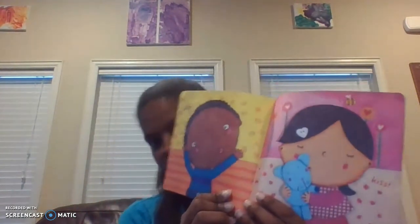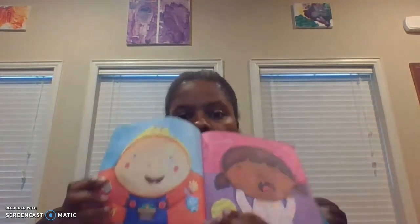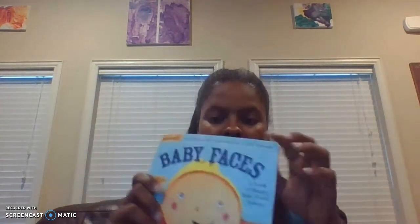Something else to consider that will be discussed in a future video is what kind of pictures are displayed. And so here we see children of different complexions within the pictures. But what's important about this book is it's almost indestructible. You can see I'm trying to tear it, and it's not that easy to do. This is also a book that if a child were to put it in their mouth, you could easily wash it and sanitize it and everything.